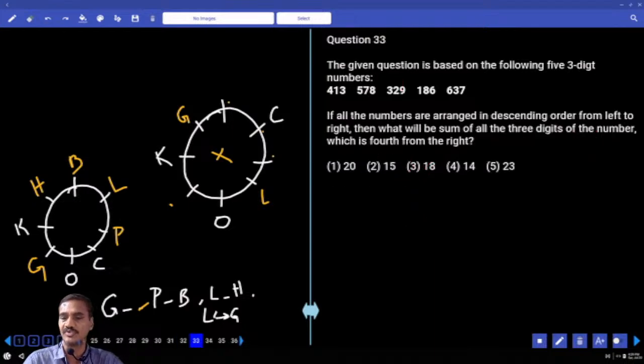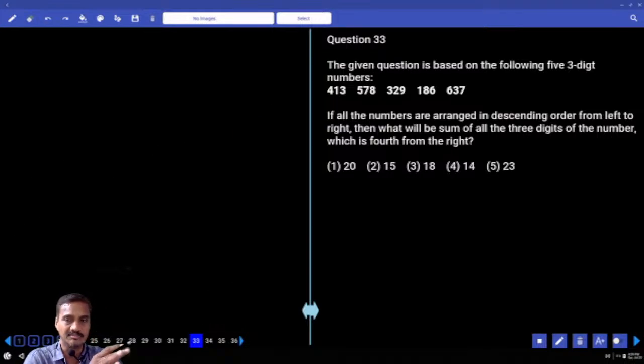Next one, 33. Now in this 33, all the numbers are arranged in descending order from left to right. What will be the sum of all the 3 digits of the number which is fourth from the right? Descending order, fourth from the right hand side is nothing but second highest number. Now second highest among this, that is 578. And 578, 20. 20 choice 1, question number 33.